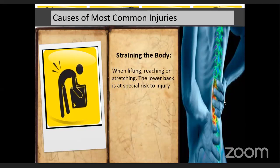What are the causes of most common injuries in workplaces? Number one, we have straining the body. When lifting, reaching or stretching, the lower back is at special risk of injury. When you are not well positioned, when about to lift, or you are about to reach something or someone or somewhere, or you are stretching, it's possible for the lower back to be at a very special risk.